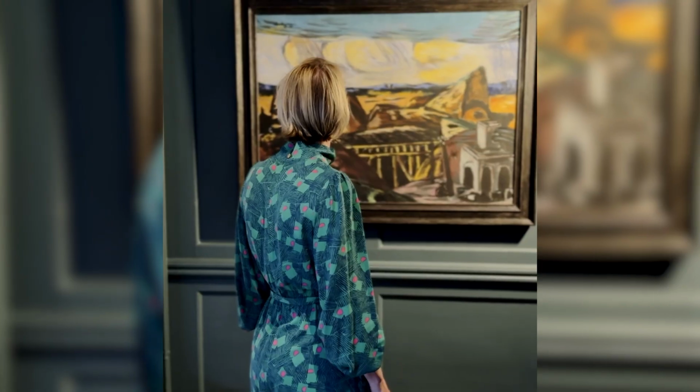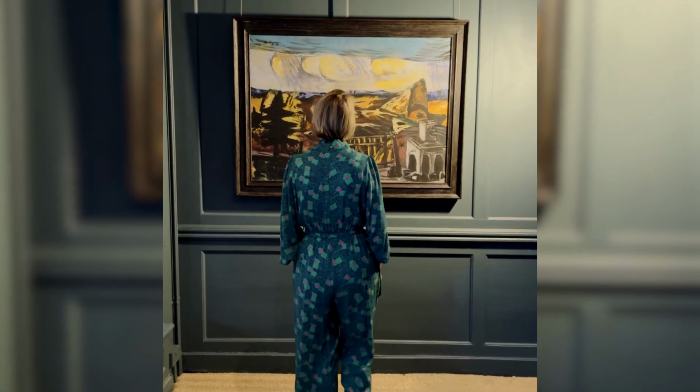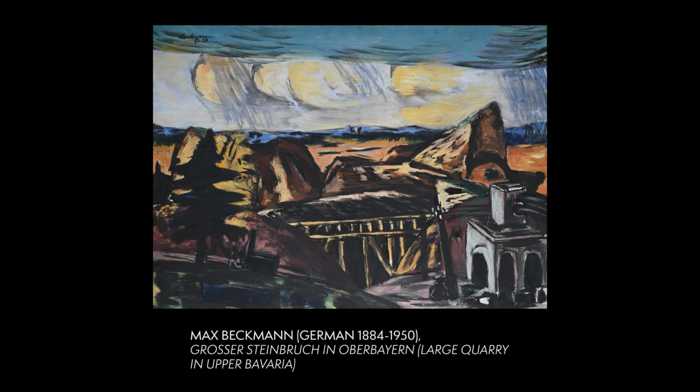How can a landscape painting help us understand the most dramatic period in 20th century history? This is Max Beckmann's large quarry in Upper Bavaria, painted in 1934 and part of our upcoming sale, Tales from the Art Crypt, from the collection of Richard Feigen.